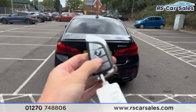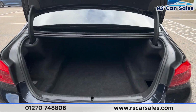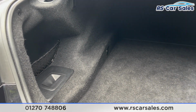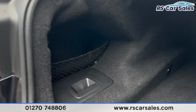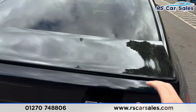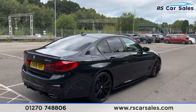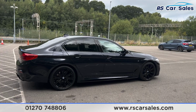We also have a button on the remote. Press the button and the boot will pop open just like so. Now inside of here, we have plenty of space. Just go quite far back. We also have the storage pockets on either side, along with a storage net on the left. Handle just here, so we can pull the boot back down. Make sure that is closed properly. Back round to the driver's side now, you'll find the vehicle is free from any major marks, dents or scratches.